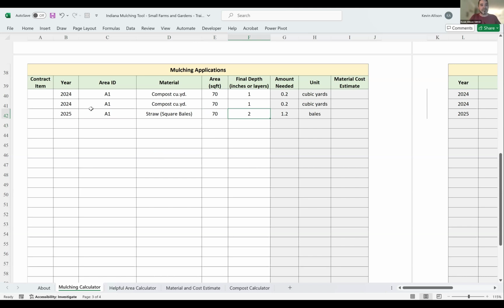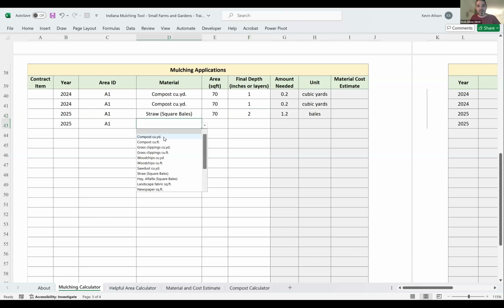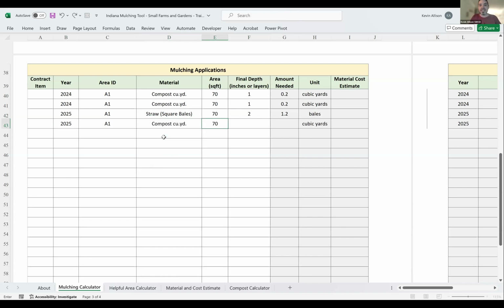Then in the fall, on that bed A1, I'm going to come back and put another round of compost on because I'll be seeding a cover crop. Maybe that straw is still sticking around, so I could just remove the straw, plant a cover crop, and put the straw back after my tomatoes. But if the bed's bare at all, I really want to get it covered and armored. So it might be a compost application.